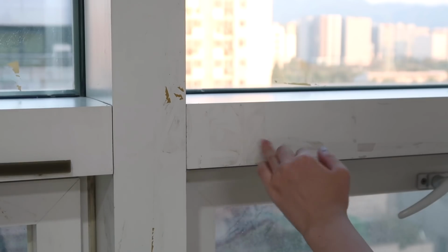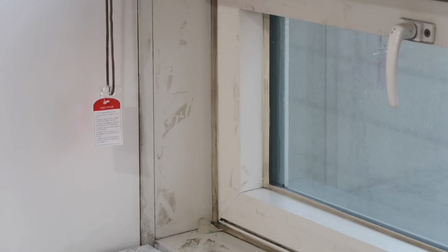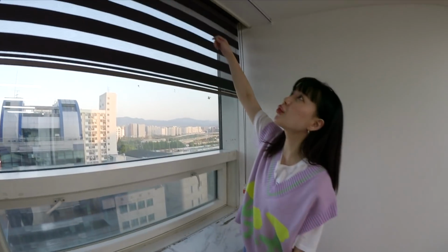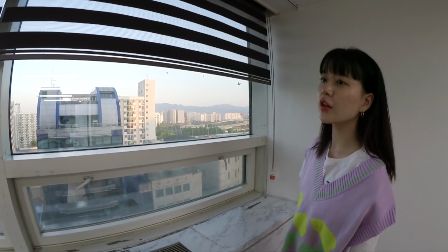And the window shield is so messed up. We're gonna color this into black. Ooh, chic. And then we're gonna put a really, really long curtain here. Yes, white curtain. And we're gonna make our own curtain too.